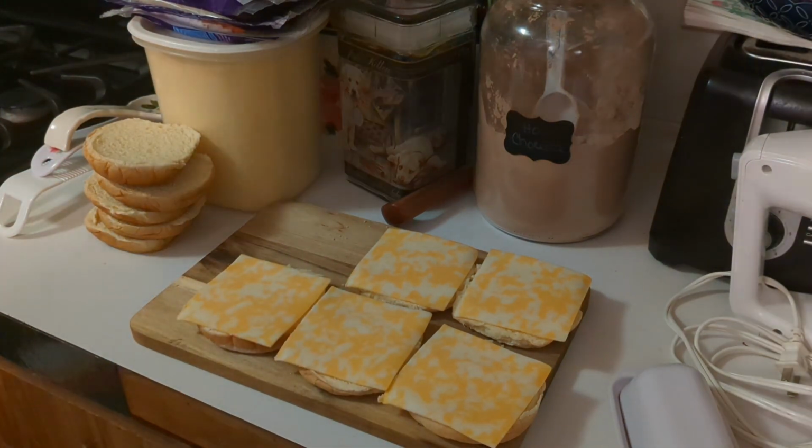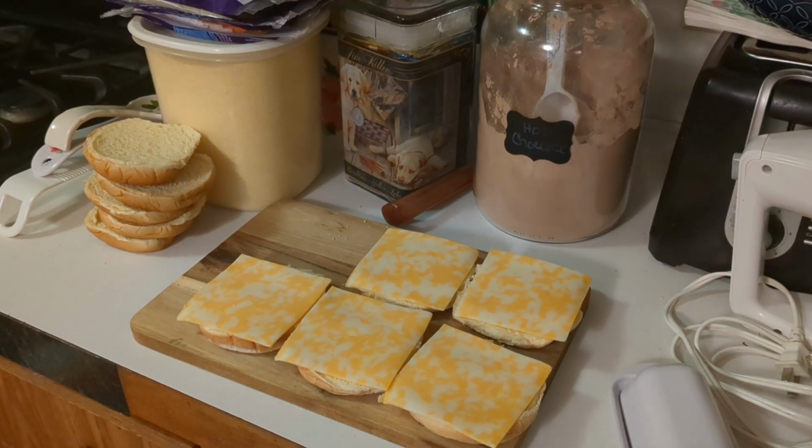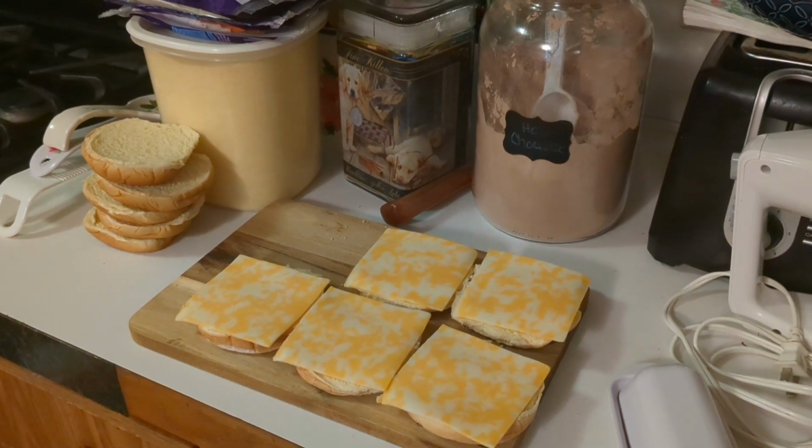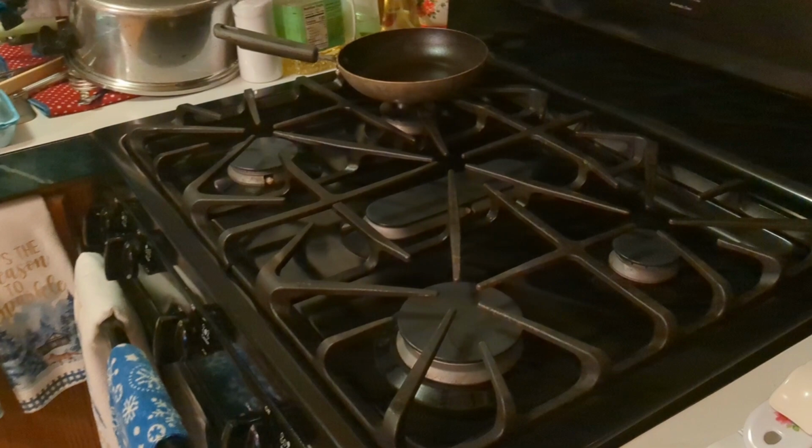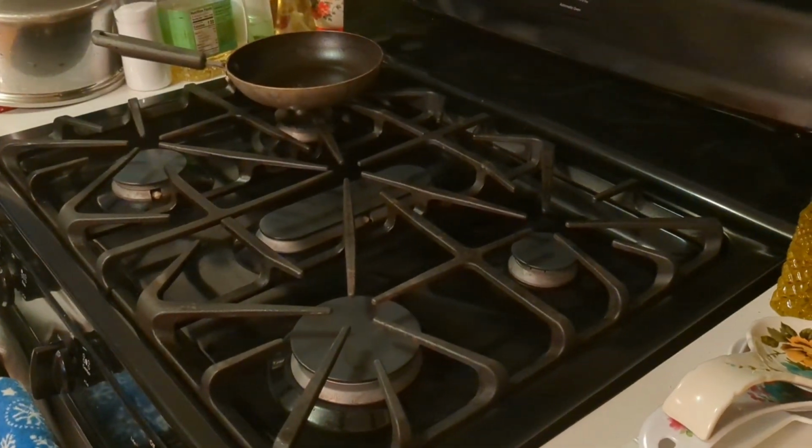Then I'm going to bring you over and we're going to fry up eggs. Now, I've heard many different ways you can do this, but this is the way I've always done it. In the future I may change it up, but I like the enjoyment of cooking eggs 2 at a time. So I'm going to move you over and we're going to start frying up some eggs. All right. Here we go.